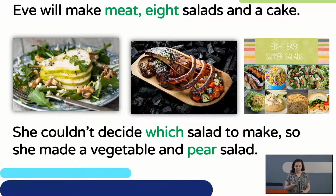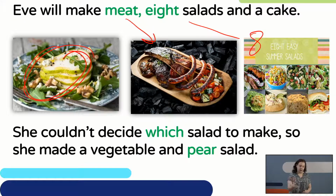Eve will make meat. Here is the meat. And eight salads. Eight kinds of salads. And the cake. She couldn't decide which salad to make, so she made a vegetable and pear salad. This is the vegetable and pear salad. Vegetable, ירקות, pear, agasim. So this is what Eve made for her party. Meat and eight salads and a pear salad.